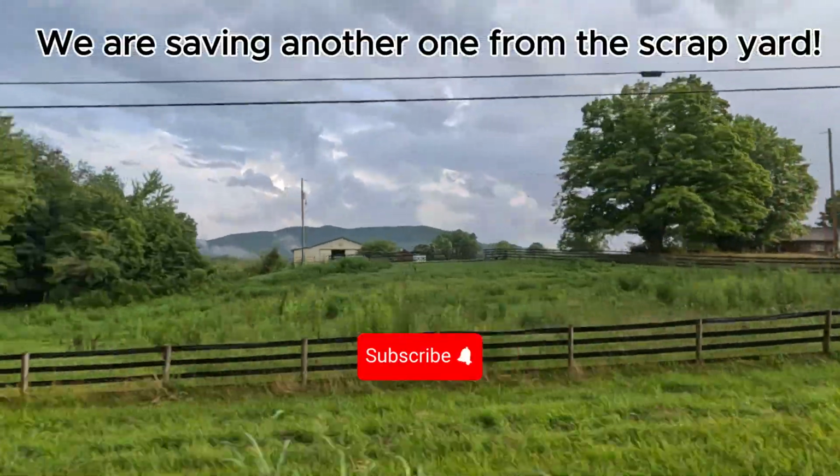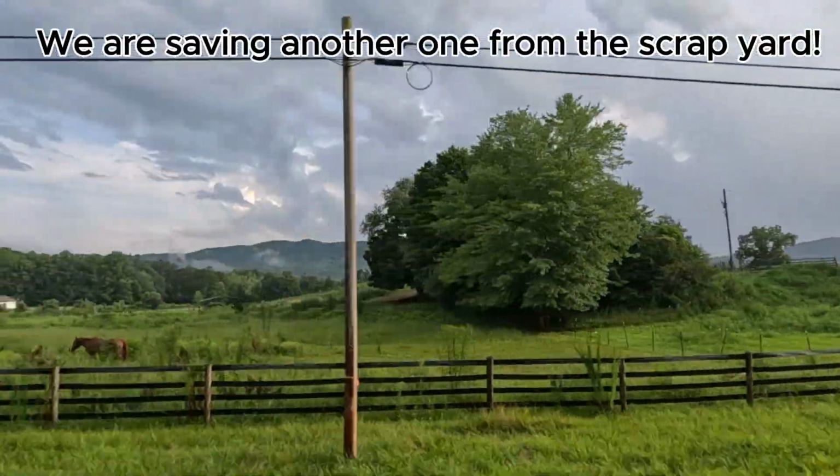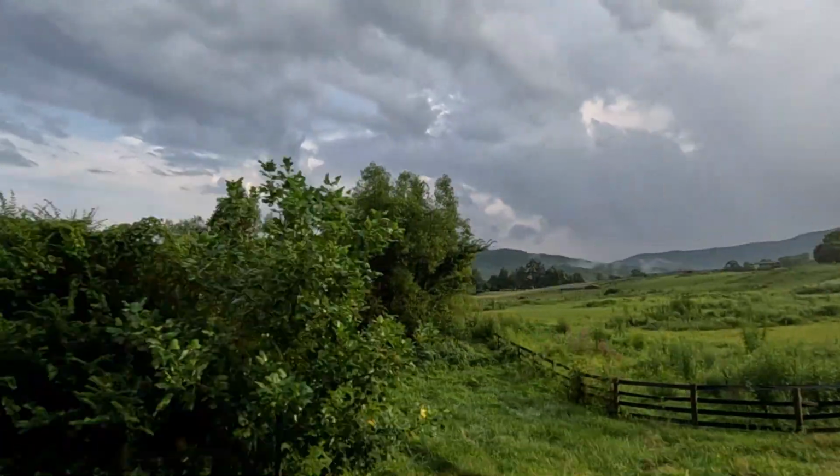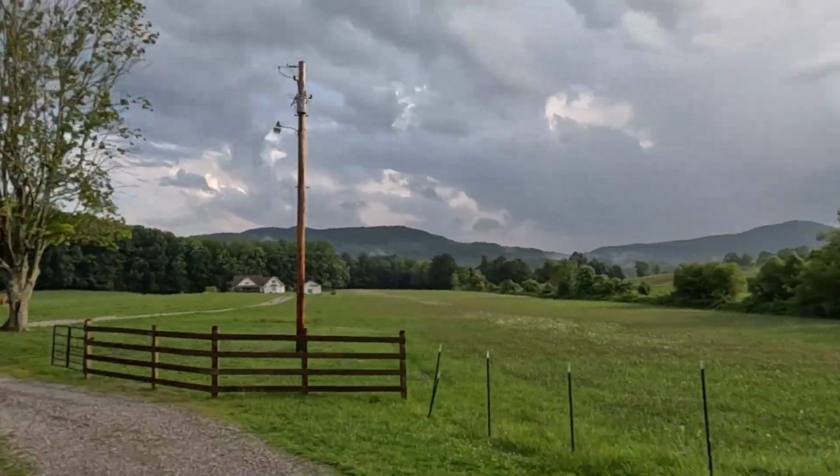We're riding through the beautiful mountains of East Tennessee, and we're heading to rescue a Ford Bronco. So y'all stay tuned and ride along with us as we go pick it up.